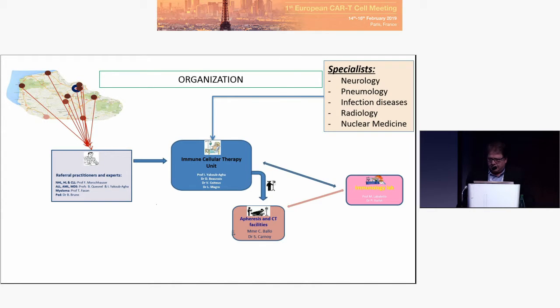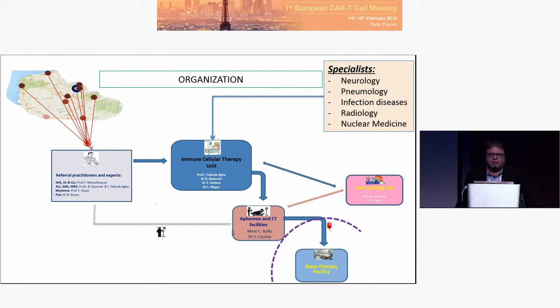Then we send the patient after some lab tests to the apheresis facility. The apheresis facility will send the product to the production facility. After that, we send the patient back to the referring physician for the bridging therapy, because there are something like 4 to 8 weeks between the first time we see the patient and the day we infuse CAR T cells.